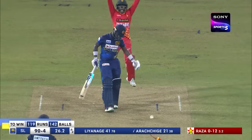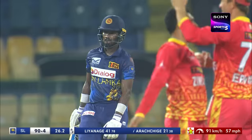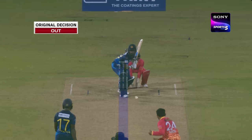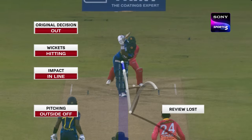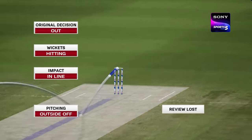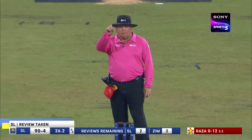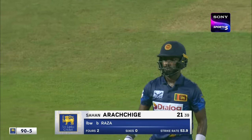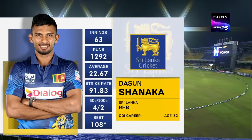That looked plumb. That definitely looked plumb. He's referred it. Pitching outside off, impacting in line, and wickets hitting. Big wicket. Still the original decision of out. Arachchige goes for 21. Sri Lanka 90 now for 5. Average in the low 20s, but a good strike rate though.